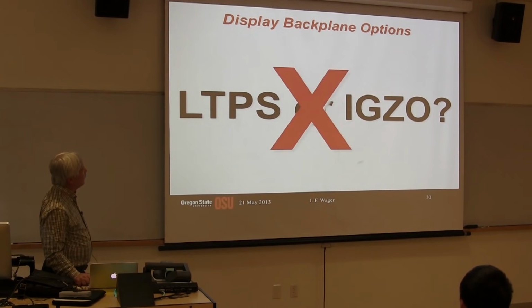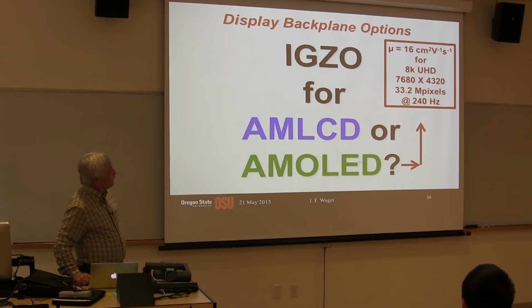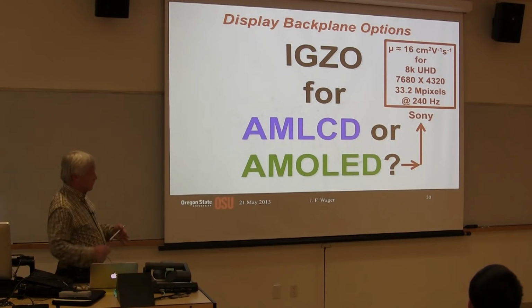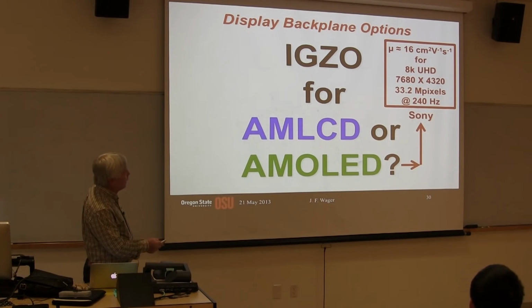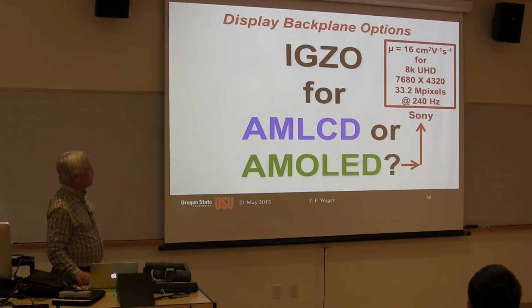So LTPS or IGZO, I don't even think that's the question. Now I think it's IGZO for AMLCD or AMOLED. That's the question I want to ask. And it turns out Sony is contending that you need a mobility of about 16 for 8K ultra high definition at 240 hertz. This is a way out there kind of application. IGZO will handle that one easily. This is a paper by Sony.